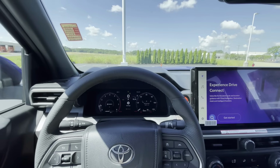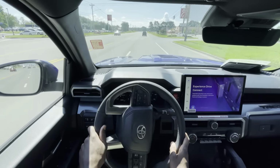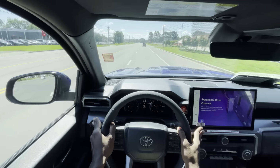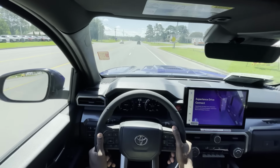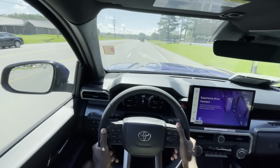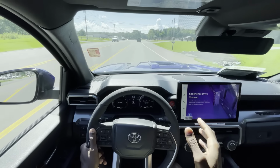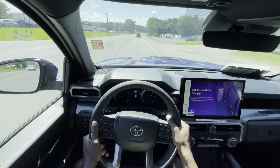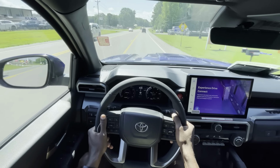But next, let's go ahead and take this 2025 Tacoma TRD Sport out on the road for a test drive. So starting the test drive in this Tacoma TRD Sport here, I like the aggressive sound you get. Even though it's a turbocharged 4-cylinder, it still has a bit of grunt to it when you give it throttle. Visibility wise, the hood is kind of coming up with the TRD Sport with the hood scoop and all that, but I really like it. It looks good. Almost kind of mesmerizing in this blue crushed metallic when you're driving down the road.